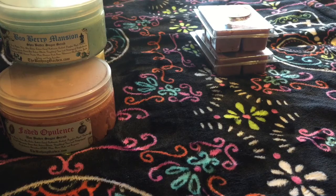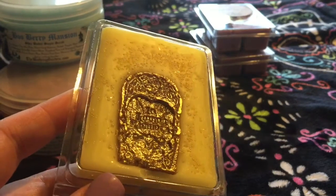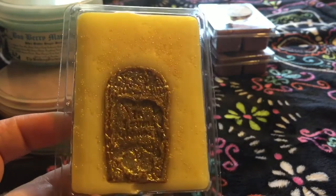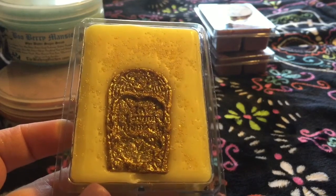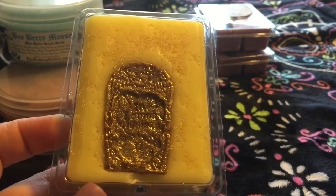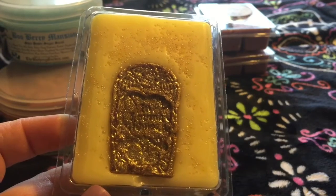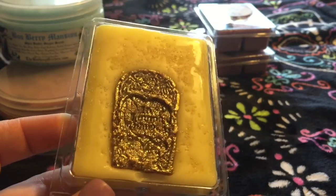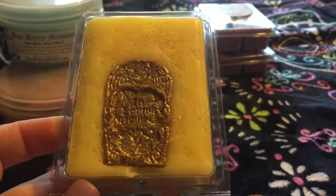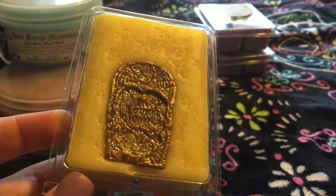You get the apple, you get the caramel, you get the cinnamon, you get the pumpkin, and you get the hay. You really do. It's just kind of one of those things where it's like you're outside on a hayride. I mean, it puts you there. You're outside on a hayride, drinking some cider. Maybe there's some desserts there you guys are snacking on. And that's exactly what this is. Absolutely perfect fall scent.